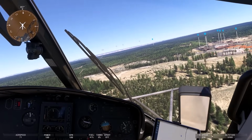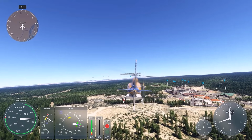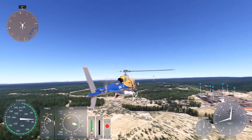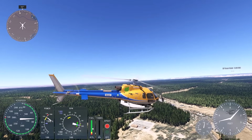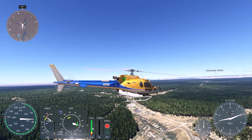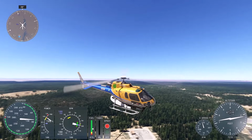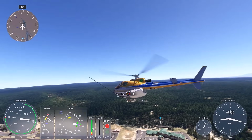Here we see us lifting off with the H-125. This is the Grand Canyon area. Not too far up ahead there. You'll see the rim already. We're heading over to the rim, and we're going to drop right into the Grand Canyon just to see what it looks like. I'll toggle between inside and outside views just so you get an idea what the sim looks like. For many of you, this is the first view of the new flight simulator.